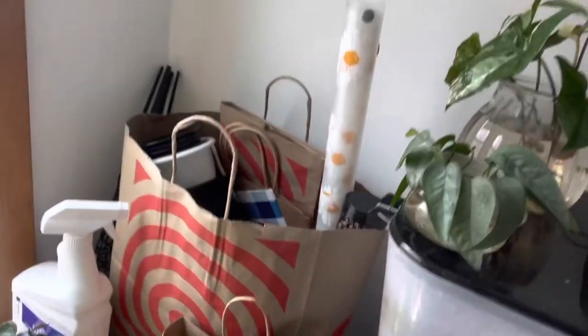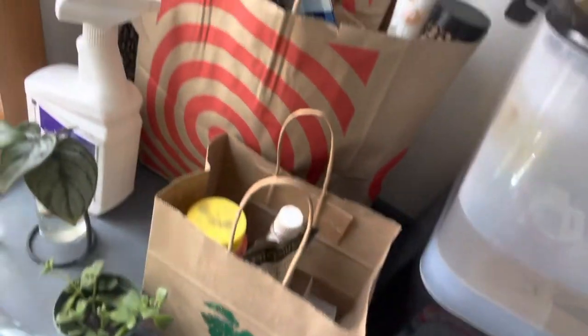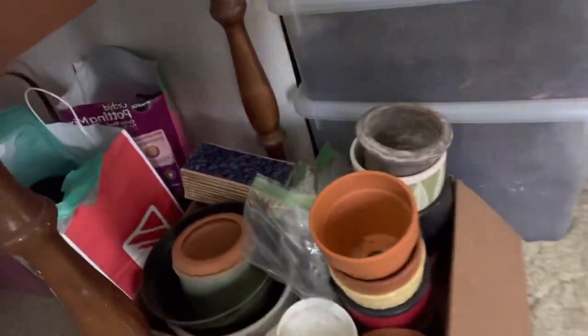I'm not super concerned about what I'm going to do with the plants because all the plants are obviously going to go in the greenhouse, so I can literally just put them on the floor if I have to. I need to figure out a little organization system for all this nonsense because I just have like bags of stuff and boxes of stuff and more bags of stuff and more boxes of stuff.